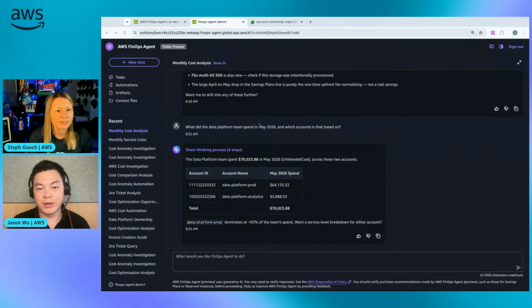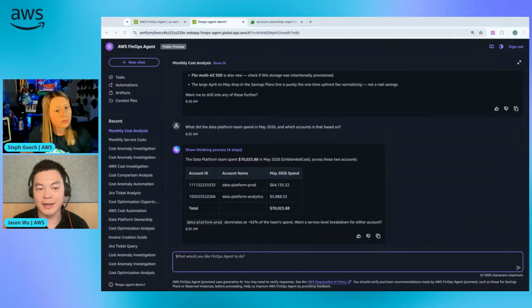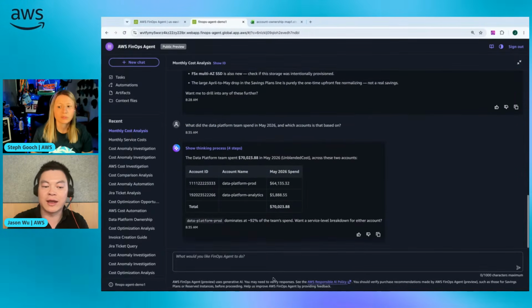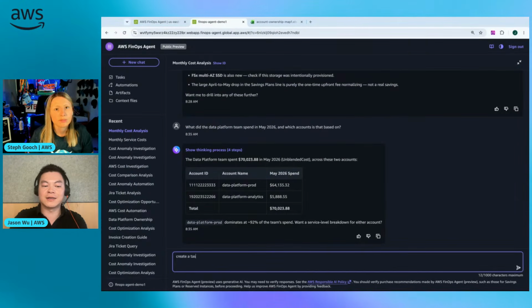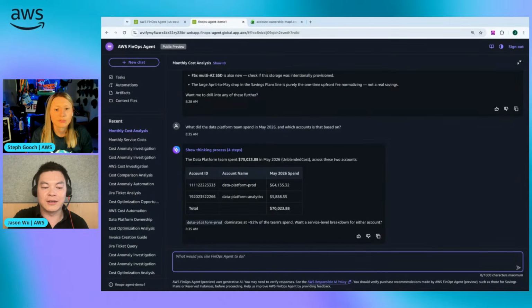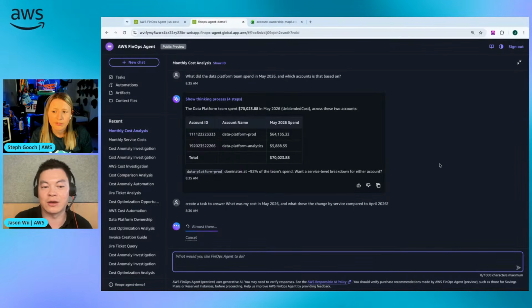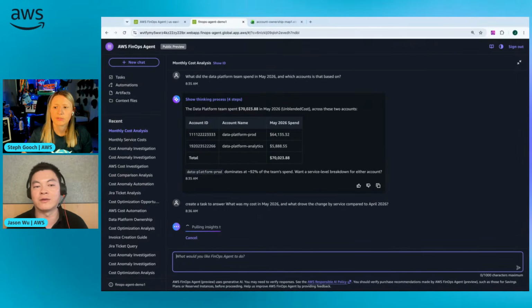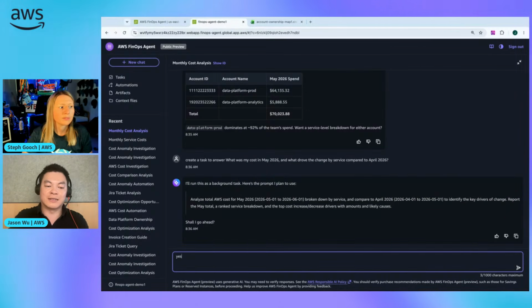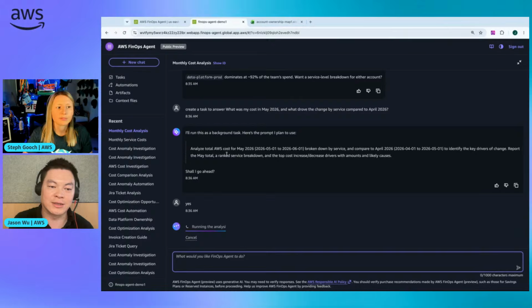Sure. There are three asynchronous tasks that we define in this agent. The first is the on-demand task. As you guys saw, the first question that we asked takes some time to generate, and you can actually just say create a task to answer. This will create an on-demand task, and once it is created, you don't have to wait in front of the agent. You can just ask the agent, and come back to the task management queue to check the result. It will ask you, shall I create a task?